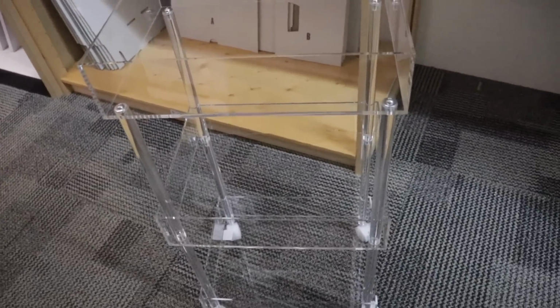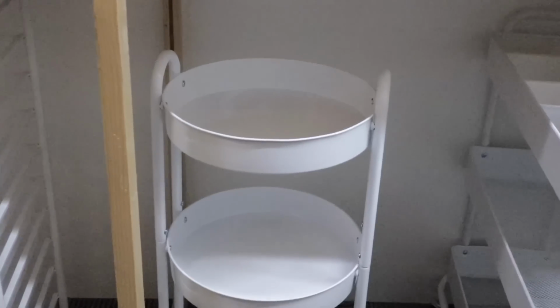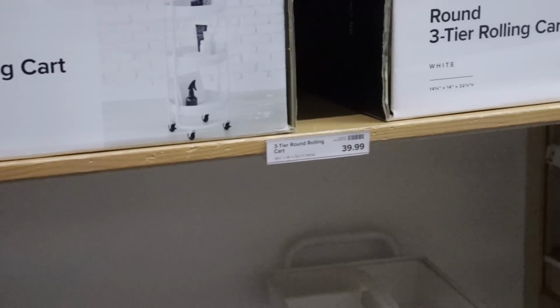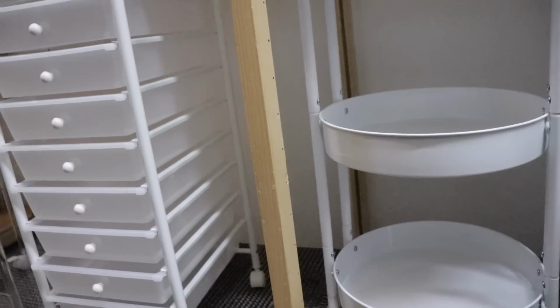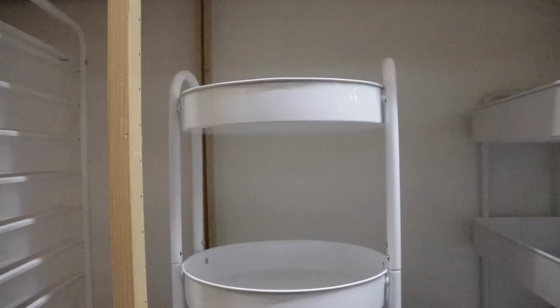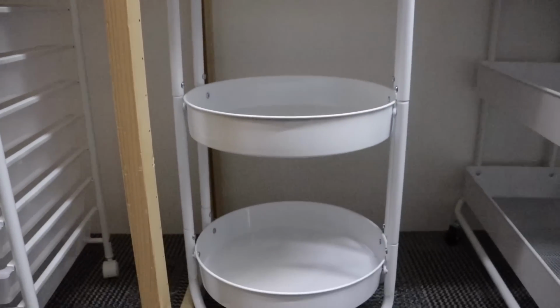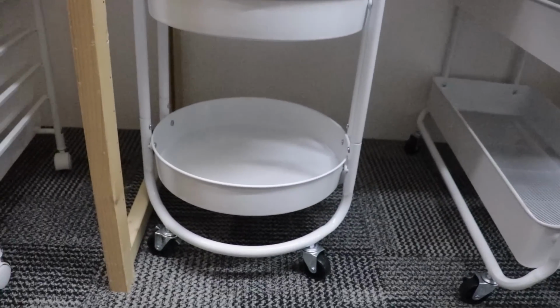So let's keep looking. There's something like this, and this retails for $40, and it kind of gives the same vibe, but it's white. But I like it though. I kind of like this, y'all, I'm not gonna lie. I kind of want to keep my options open, but for $40, you can't beat this. This is a three tier and it spins, which I feel like is a big pro. But now I'm thinking, okay, what could I possibly fit inside of here? I know I could do more of my hair tools, put those in the middle, that'd be pretty cool.